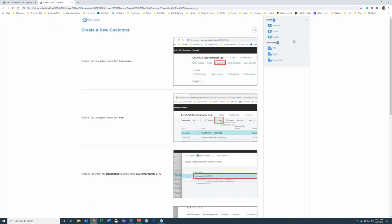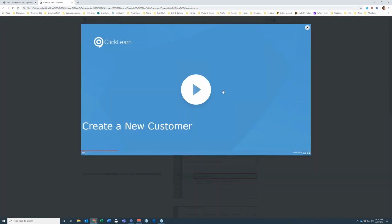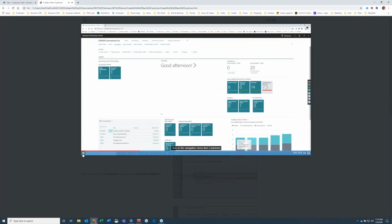For the test me video, this now becomes an LMS SCORM compliant package. And again, it's going to start on the click. Click on the navigation menu item Customers. So I have my audio, I have my visual to read the narrative, but I no longer have that box. So I better have been paying attention, because if I wasn't, I can see why.